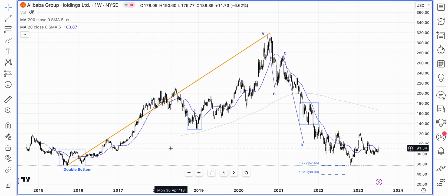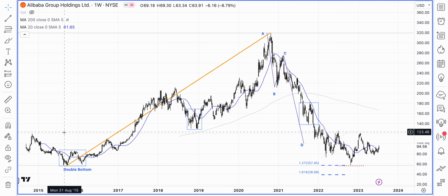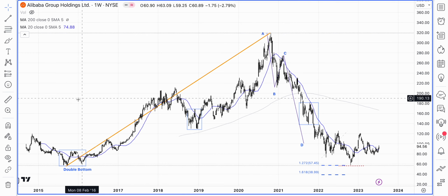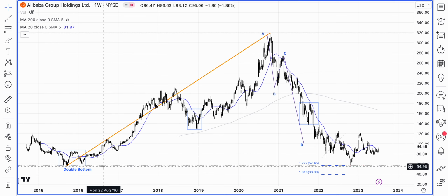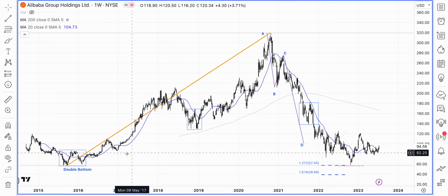So the thing that I wanted to point your attention to is that this is the weekly chart. It's a long-term chart. What we have seen is that this stock, after putting in a bottom in August of 2015, skyrocketed slowly but surely from about $55 to the highs of $320. Now, one of the things that we have noted, and just putting this down in this little box here, it appears that Alibaba stock likes to form a double bottom before making a big rally.